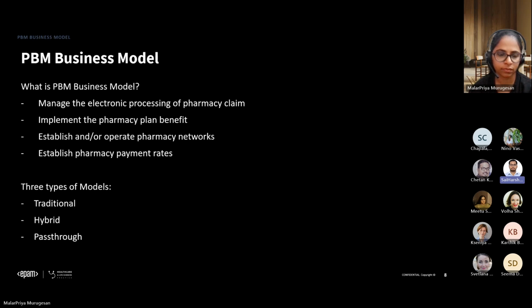First is managing electronic processing of pharmacy claims. Pharmacy claims are adjudicated in real time through coordination between the PBM and the pharmacy. This allows patients to access their medicines quickly in most instances. The streamlined nature of this process contrasts with that of medical claims from hospitals or doctors' offices, which can take months to fully process.